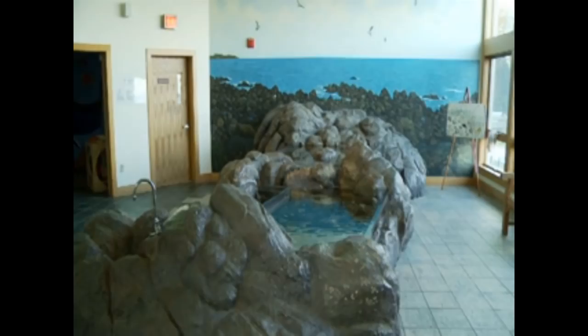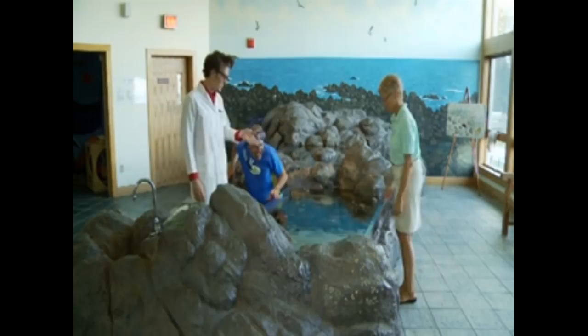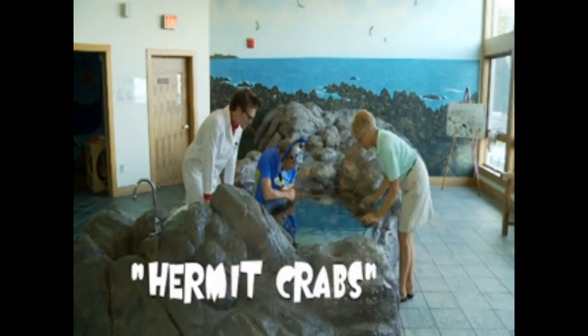Wow, how cool is this? You brought the entire ocean inside. This is our touch tank. Well, we're actually just at the beach talking about hermit crabs and horseshoes. Well, you know, we've got some hermit crabs in this tank right over here. These guys are so amazing.